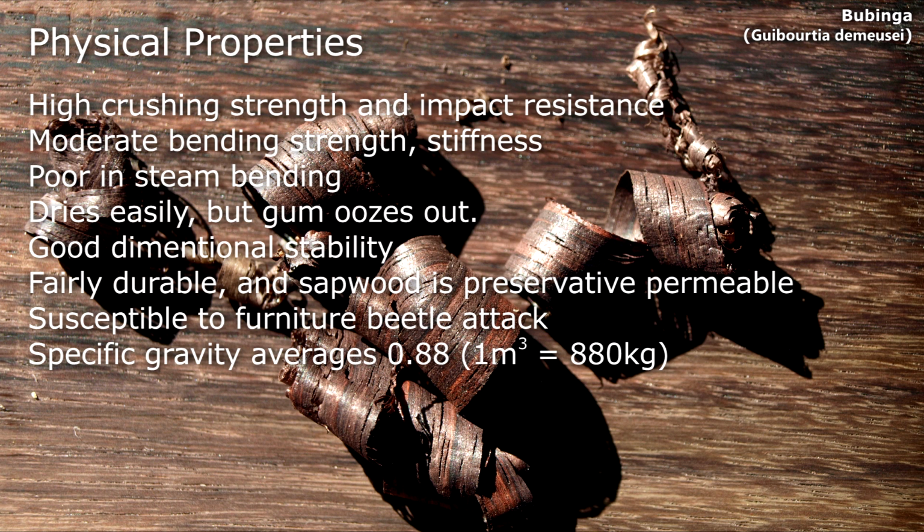It has high crushing strength and impact resistance, moderate bending strength and stiffness, is poor in steam bending, dries easily but gum does ooze out. It has good dimensional stability in service, is fairly durable, and the sapwood is preservative permeable. Specific gravity averages 0.88.